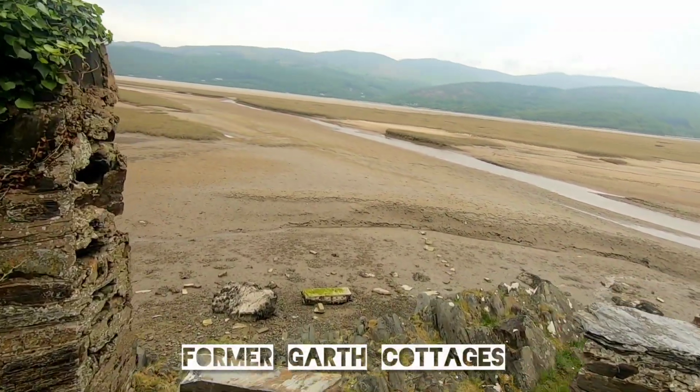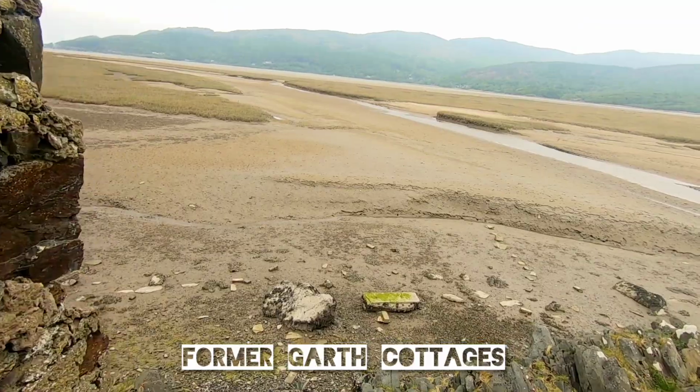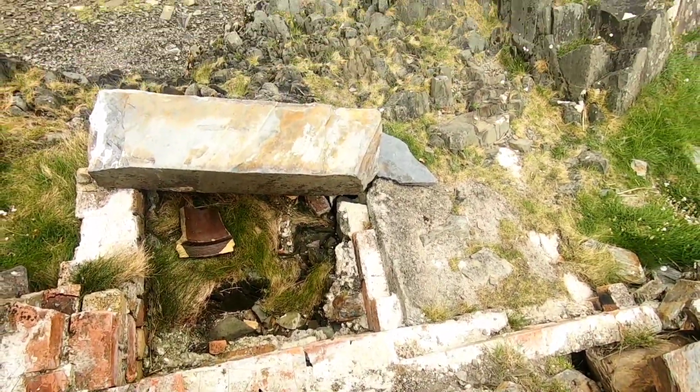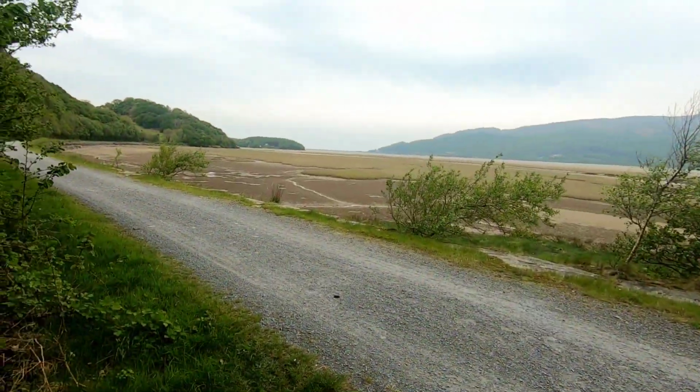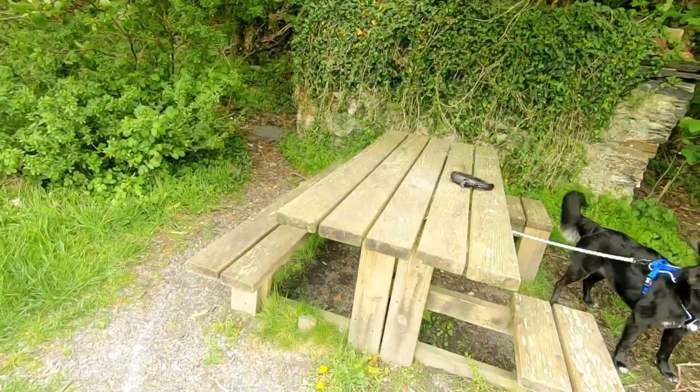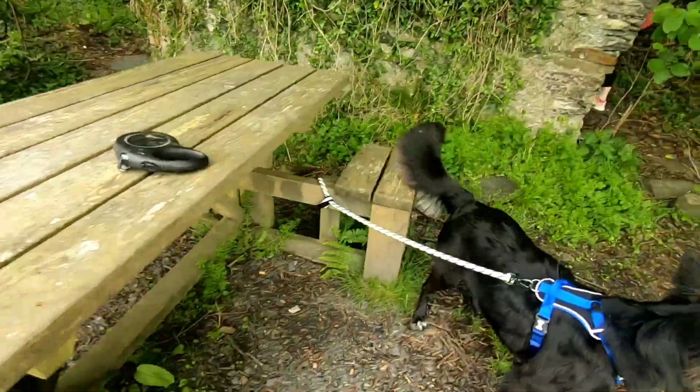So just at the end of the tramway and where that siding was is the remains of some old cottages. So it's probably a safe assumption that these were something to do with the quarry or the tramway. Sit for 5 minutes on the side of the trail. There's plenty of tables, plenty of places to rest.